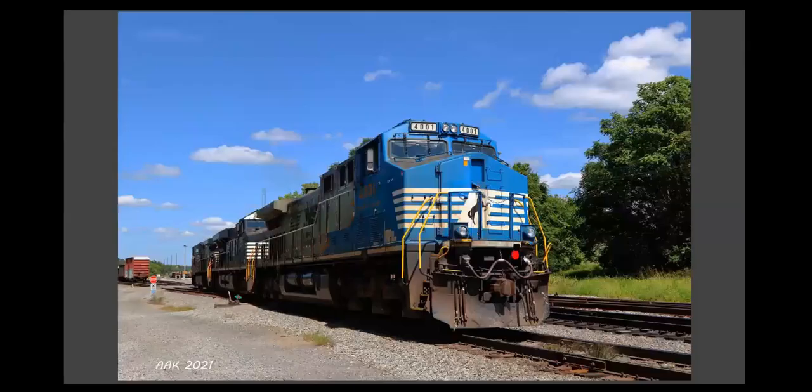But furthermore, this is a different day. This is with the engine's counterpart. This is the 4001, and this locomotive was leading train 11Z manifest going south, and here he is at Vardo Yard. Light power, getting his training there before he heads south.